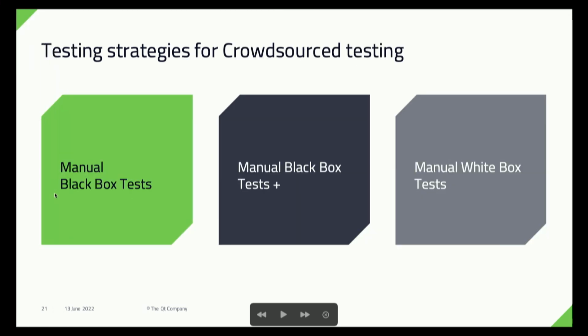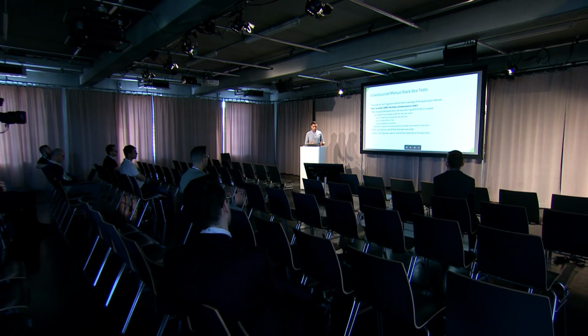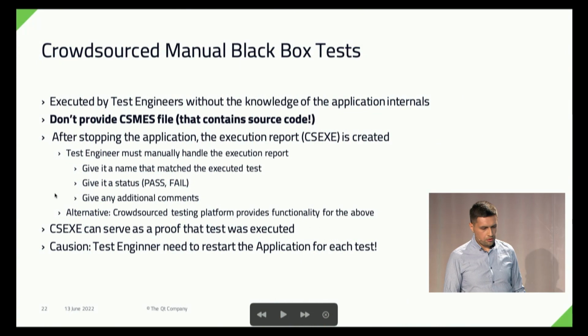So having seen how code coverage works at a glance, what kind of tests can we actually do when we want to go with the crowd testing? Of course, we can do manual black box tests. The second option is manual black box test plus. We'll get to that, and maybe manual white box testing. So if we go with manual black box testing, we need to provide to the crowd only the binaries, so nothing different, just a different binary, which is instrumented. We do not provide the CMS file with the source code, right? There is no need for that.